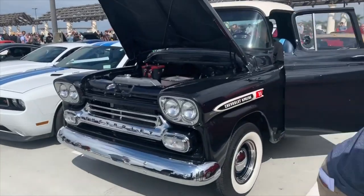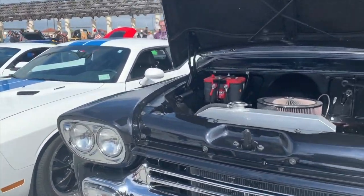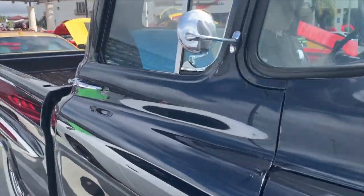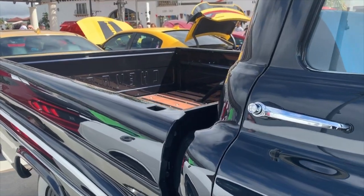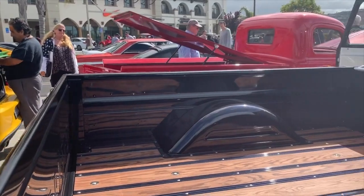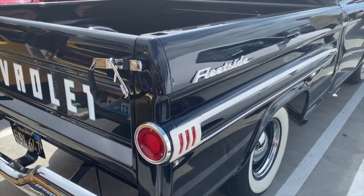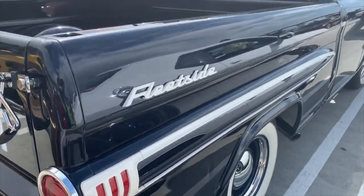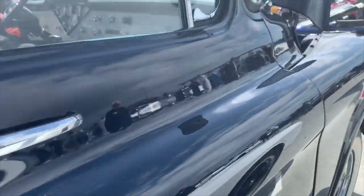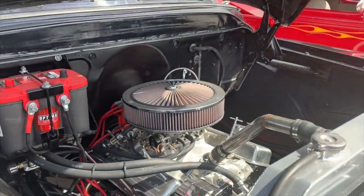This Apache's nice, isn't it? Look at that. What a great looking truck. You know, the thing I like about the Apaches is they really try to give them that 50s style. And one of the things you'll notice is the actual tray on these things has a lot more shape to it and a lot more style than your regular tray of the trucks of this era. And one of the reasons is it was all fiberglass. So they were able to get these beautiful style lines in this truck that would have been difficult to do in metal. So that's one of the interesting things. So that's an Apache fleet side. Really nice. Under the hood, running a small block. Nice looking truck.